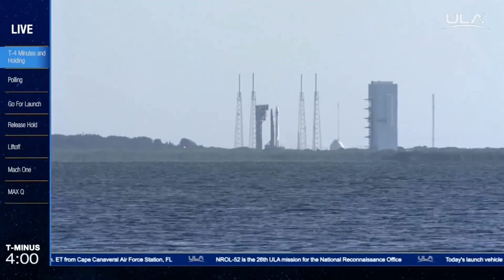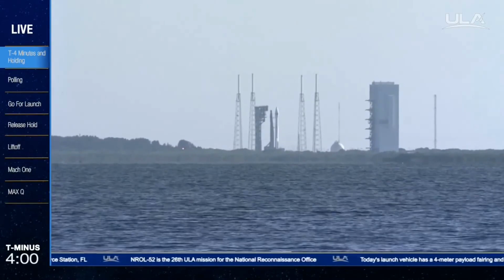After liftoff, the Atlas V rocket will fly in a southeasterly heading away from our launch pads at Cape Canaveral. Let's take a look at what else we can expect to see this morning. The following profile details the important events of this mission using approximate times.